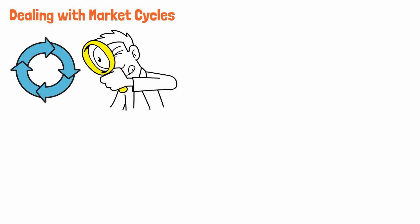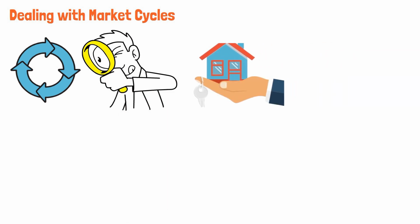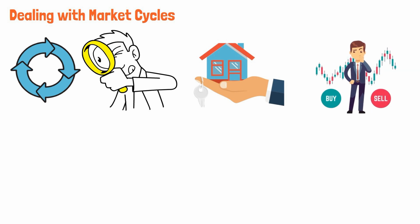Dealing with market cycles. Real estate markets go through cycles. Learn to recognize these patterns and adapt your strategy accordingly. Sometimes the best move is to hold on to your properties, and other times it might be the right moment to sell or buy more.